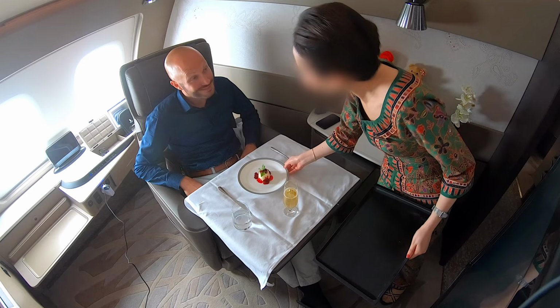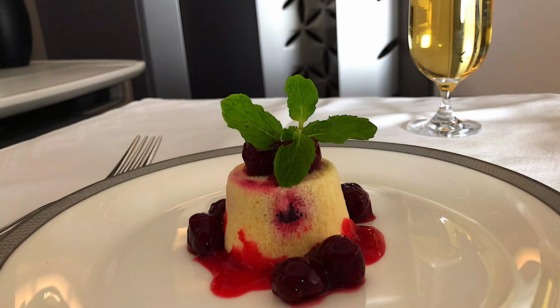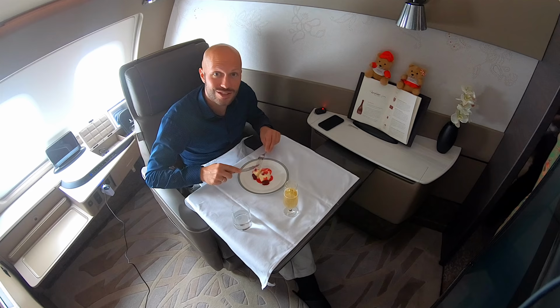Thank you. And here's my dessert. Oh, it's pretty nice, isn't it? Let me show you in detail. It's an outstanding quality here on Singapore Airlines first class suites, just on this short flight to Hong Kong.